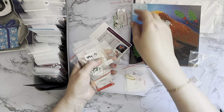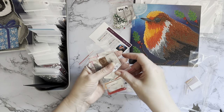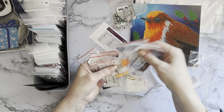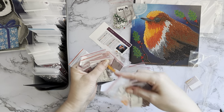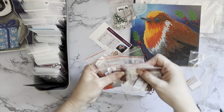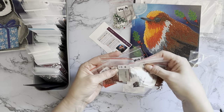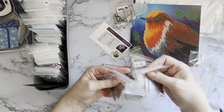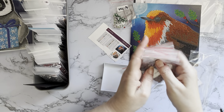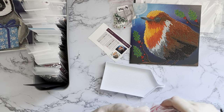So yep, 13 we've got, which is the little red ones, and 14, and then 1, 2, 3, 4, 5, as you can see we've got loads left. 6, 7, well that's number 12, 8, where's number 9, 8, 9, 10, 11, and 12. Okay. So, really fun to do.